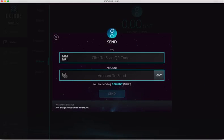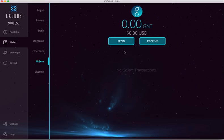Send, same thing. You can scan a QR code, you can put the address in here manually, or put the amount in. Now it's flashing red because that's not a valid Golem nomenclature. And each address is pretty smart. It'll know if you're sending it to a wrong token, just because they start with different address numbers typically.